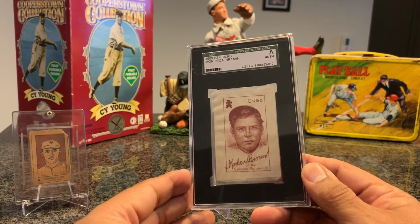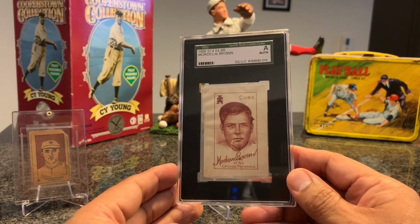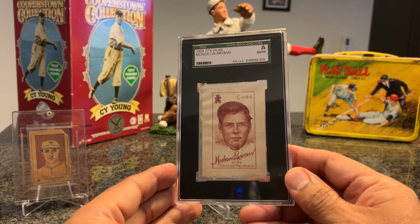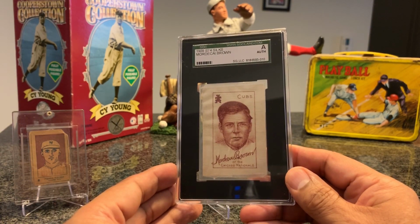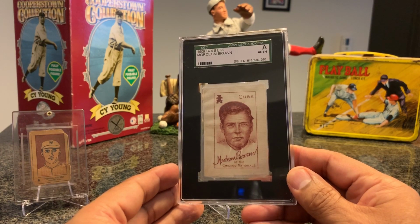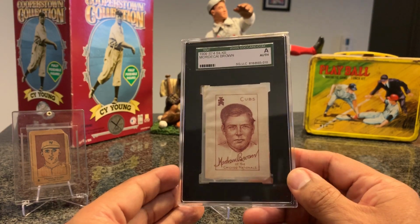Mordecai Three Finger Brown losing parts of two fingers wasn't a tragedy, because it allowed him to grip the ball in such a unique way that it resulted in a curveball that broke extremely right before the plate, which allowed him to win two World Series championships with his team in '07 and '08 and have six consecutive seasons of 20 wins from 1906 to 1911.